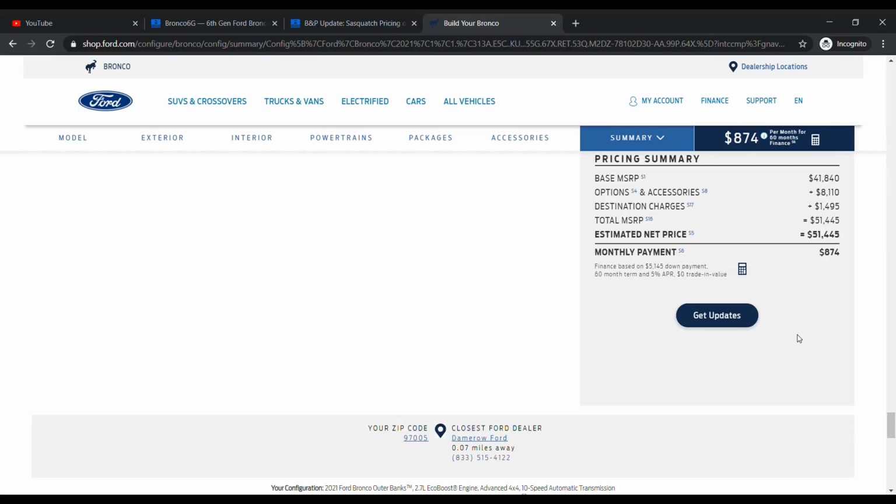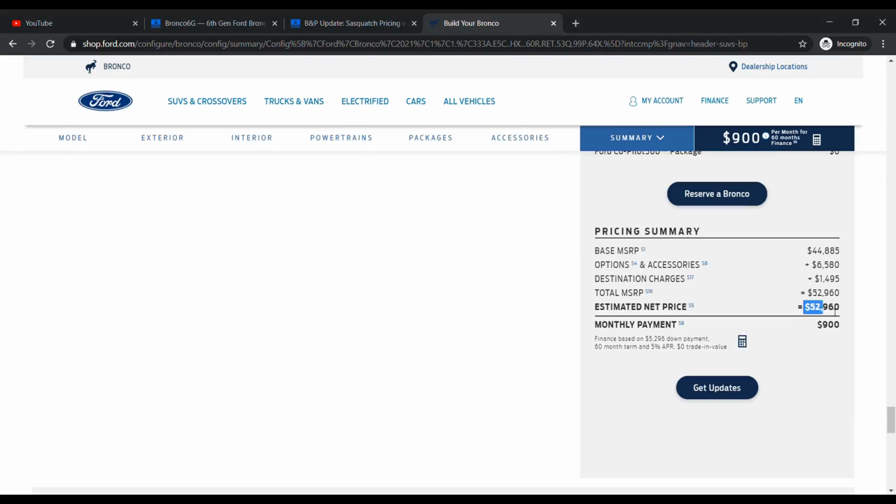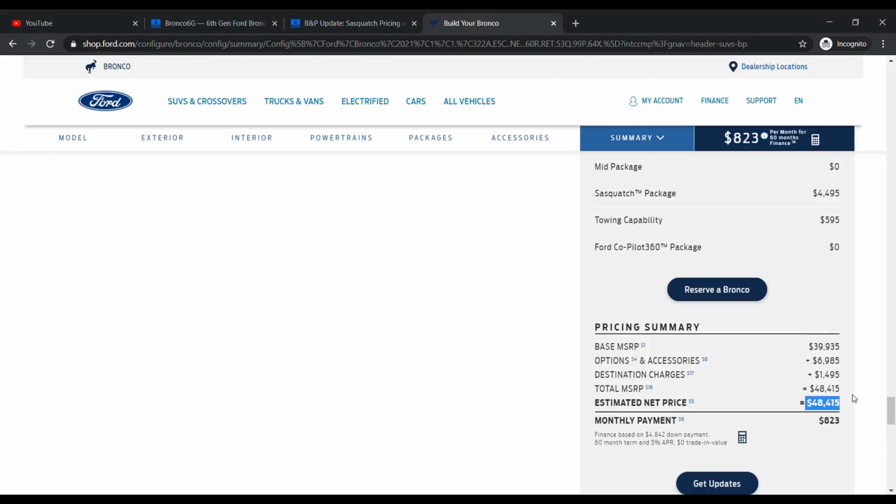But you're seeing here with the Black Diamond that it comes to about $49,000, pretty close to. Of course, all of these builds include the Sasquatch package, which is what I would want. You know, the 35-inch tires. That automatic four-wheel drive that I was talking about in the beginning of the video definitely helps out just in day-to-day driving. But now all of the builds have kind of come together in one price range. The Wild Track, the Outer Banks, those are about $51,000. The Badlands is $52,000. The Big Bend and the Black Diamond are about $48,000 to $49,000.